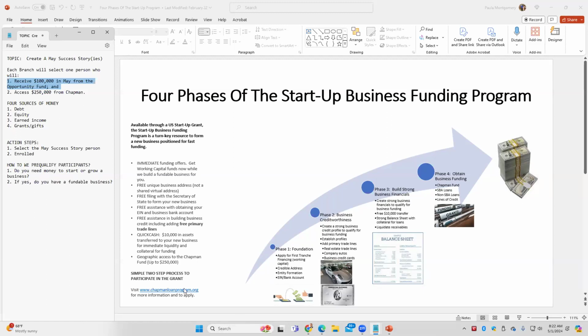But the specific action step, let's just take a little step today. We're going to create a May success story for your branch. You're going to identify someone, and we're going to get them started today. We're going to give them special attention. We're going to accelerate it. They just need to agree to be your spokesperson to provide the testimony for your branch.